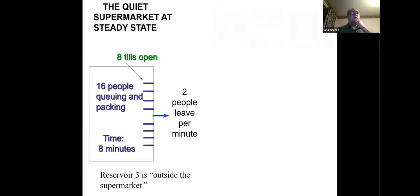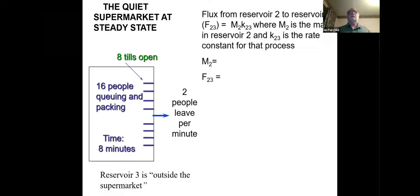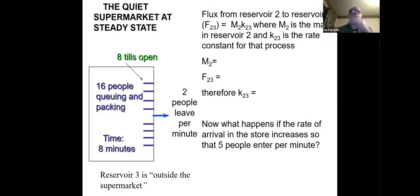Now, the people leaving the supermarket then go out to a reservoir outside the supermarket, which is the car park, and that's what we might call reservoir 3. So we can just have a look and solve this. In this case, the K23, the rate constant, will be 1 over 8 because the residence time is 8 minutes. Now, what now gets good is that if we change the system, what happens if the store gets busier and 5 people start entering per minute rather than 2? What goes on?